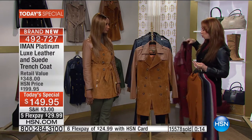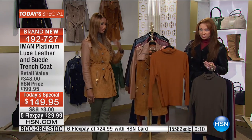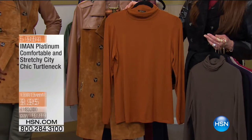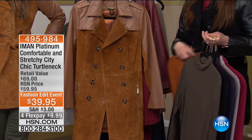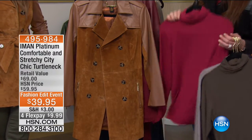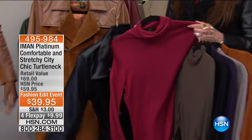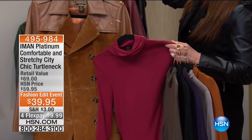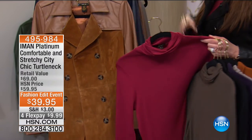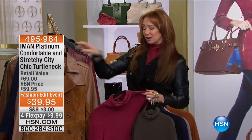Okay, so if you want the turtleneck that both Iman and I are wearing, we do have it in most of the colors. I think the moss sold out earlier. So there's your cognac. Of course, the moss is gone. I think we do have the gray. I'm going to show you that red. I'm actually wearing the red Zinfandel with the black. So if you want to pop with a little color, you can do that. Or you can do your tone on tone dressing as well. It's entirely up to you. And then of course, I love it in that midnight blue. So keep checking with your sales and service representative for details.